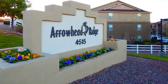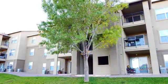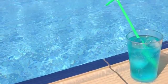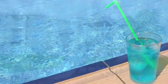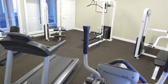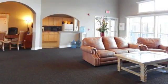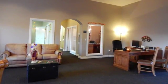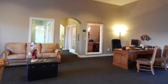Arrowhead Ridge is the place to be. You'll immediately feel at home among our pristinely landscaped and pet-friendly grounds. Our large outdoor pool with sun deck is the perfect place to enjoy a warm day, or you can explore our exciting playground. We also have a fitness center stocked with great equipment. Our clubhouse is a great place to meet up with neighbors, and our friendly on-site management staff is bilingual and here to answer any of your questions.